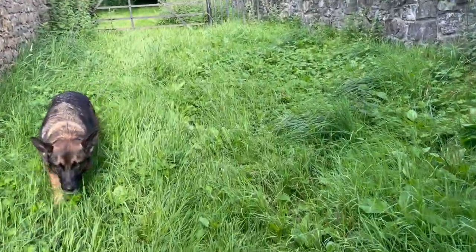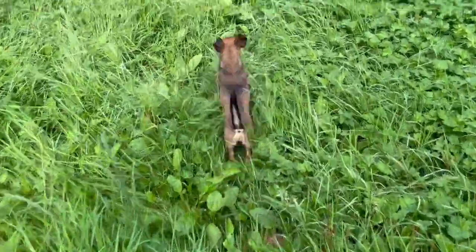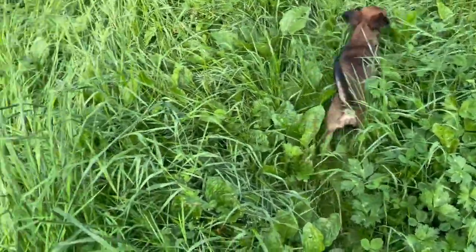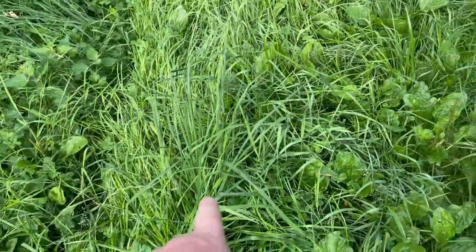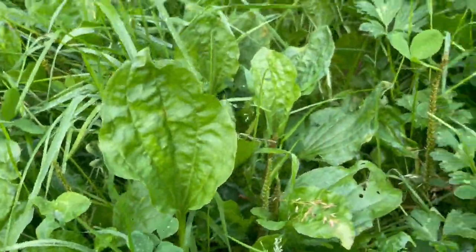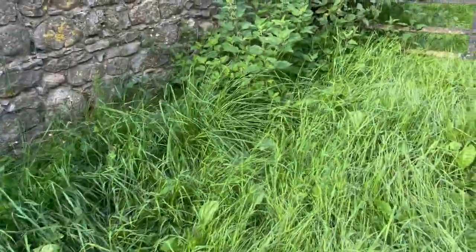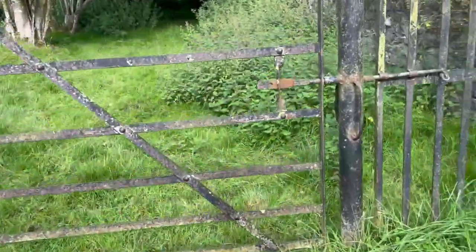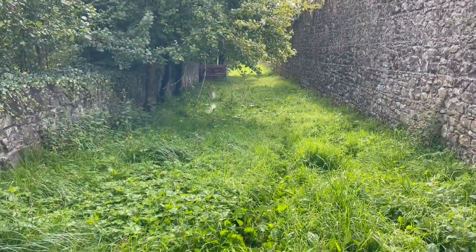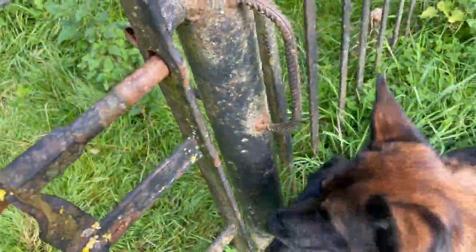And now we're again in the partial shadows. And look at how high this grass is. Fodder, whatever you want to call it. It's not really just grass. There's orchard grass. There's huge, look at the size of those plantain leaves. And clover, and I will put the sheep up here at some stage. I might lock them in this laneway for a couple of hours of really good grazing. Now, into the orchard.